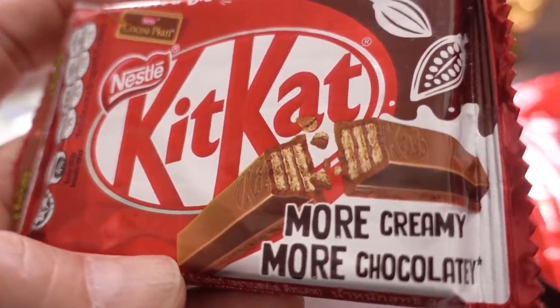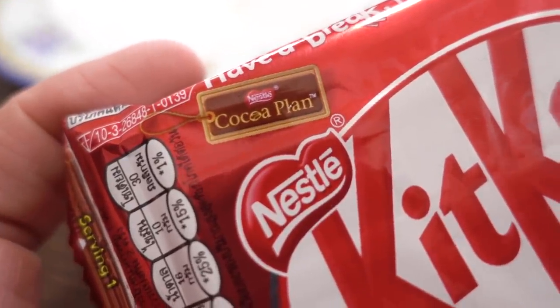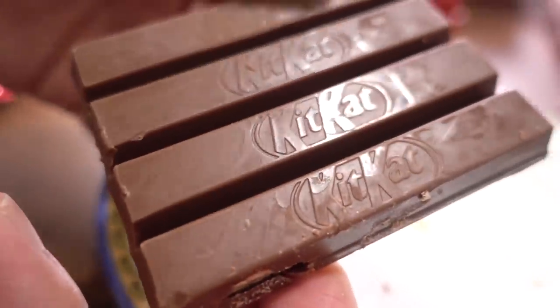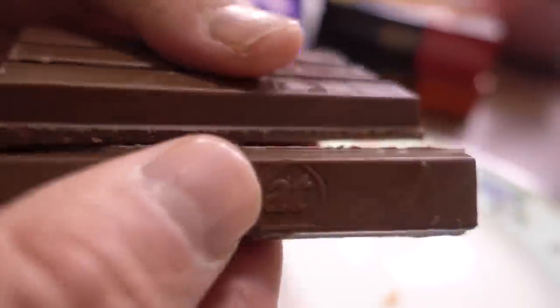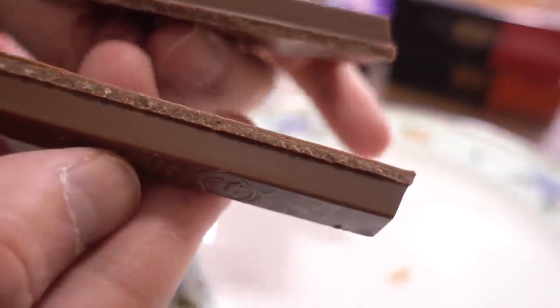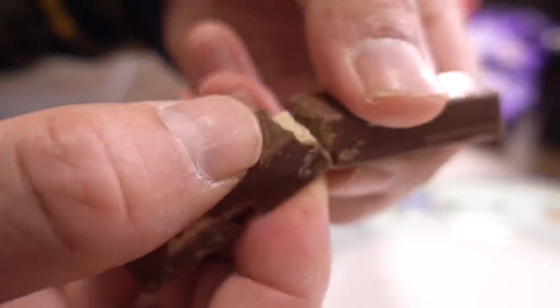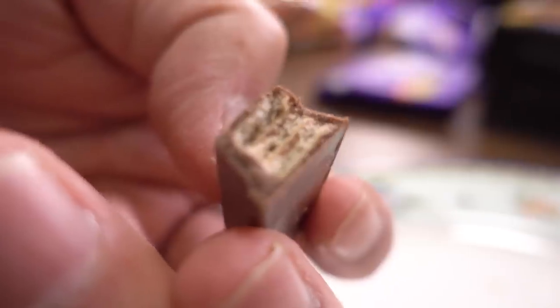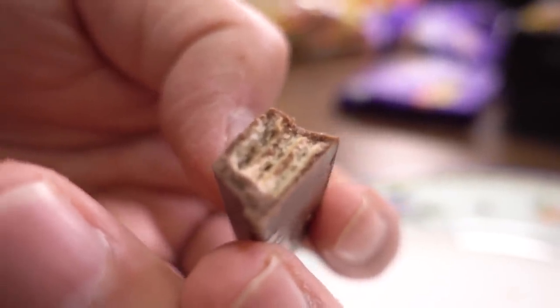Now, the last two we have are Kit Kats. And this particular Kit Kat, I'm not sure why, this is Malaysian. It says, more creamy, more chocolatey, cocoa plan. So I'm not really sure what that means. I really don't know. So I guess we should just try it. To me, it looks like the regular Kit Kat that we have here. But well, we'll see.